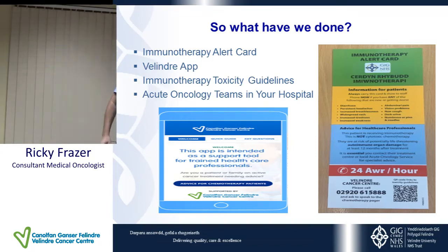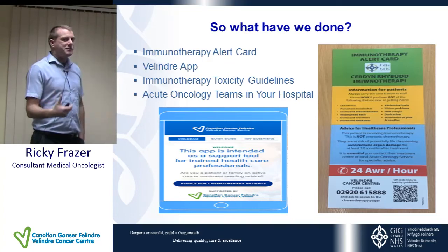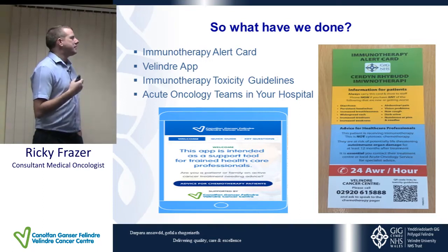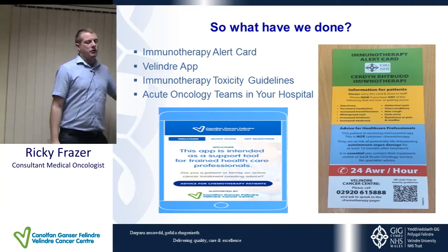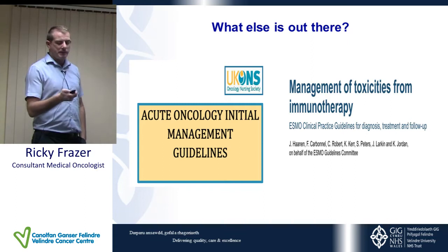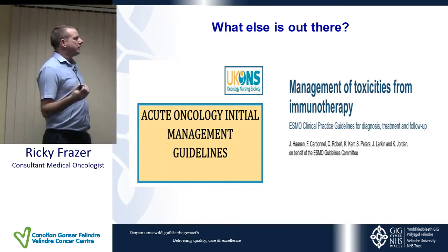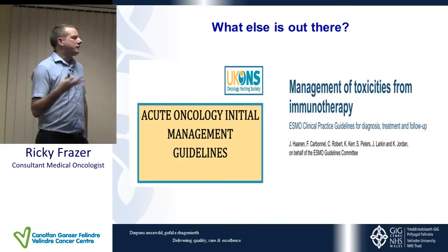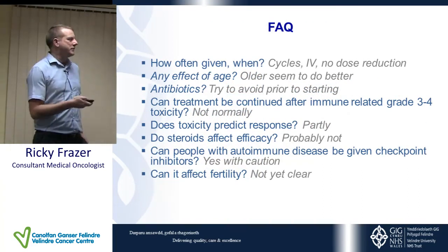And the observant ones of you will notice that there's a QR code at the bottom of the immunotherapy alert card that if you scan will bring up the guidelines. So again, that's quite useful. And again, I would say this, as acute oncology, I think is really important, but actually there's often acute oncology teams in your local health boards who are a really good source of advice for management. There's a couple of other guidelines out there. So, the UKONS guidelines are a one-page summary of each of the immunotherapy toxicities, and for a more complex guideline, the European Society of Medical Oncology can be very useful too.